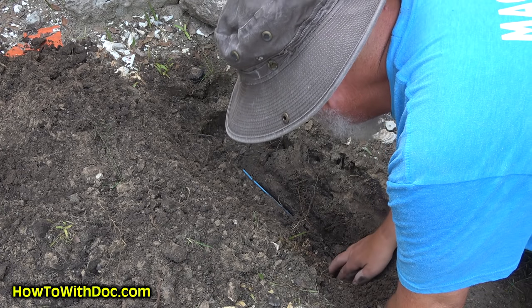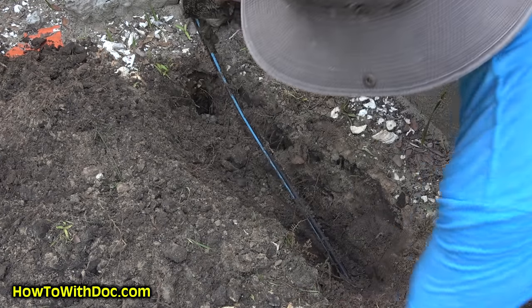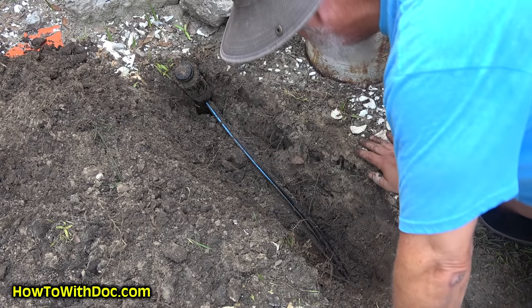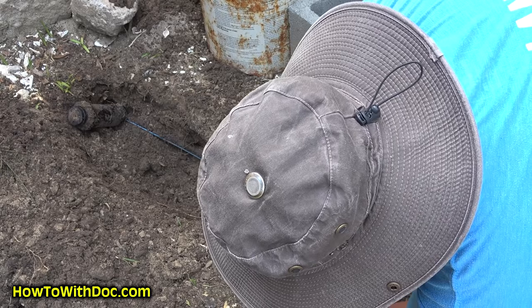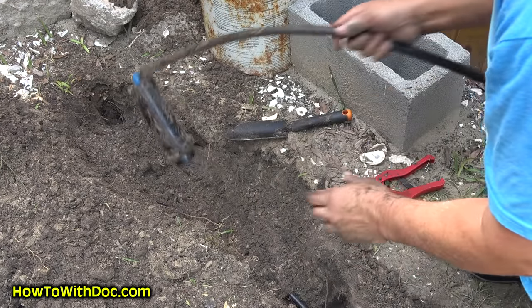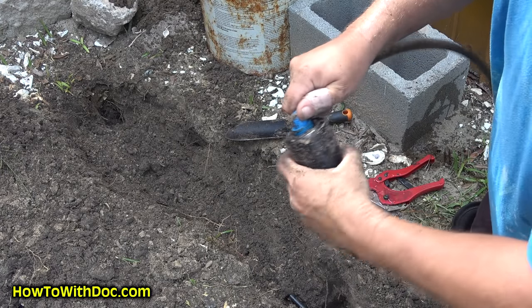And I am going to install this. So you can see, there you go. It's pretty simple. Just pull it up and I'm gonna reinstall it. Cut it right here. This, unscrew this.